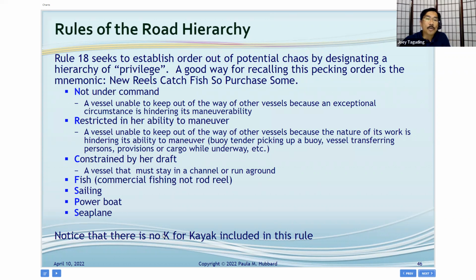And I love how Paula points out there's no K in here. So we have no designation in this hierarchy. We should just give way to all the other vessels.